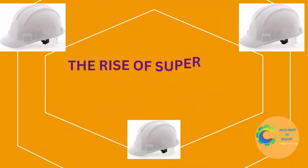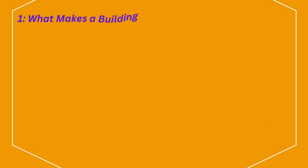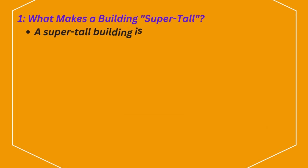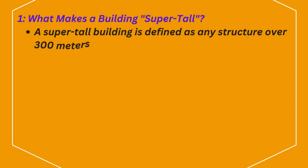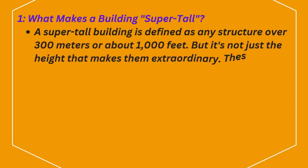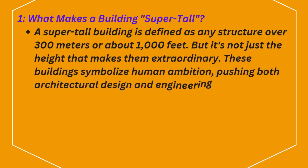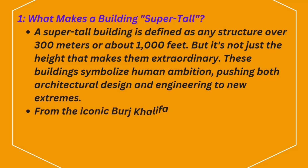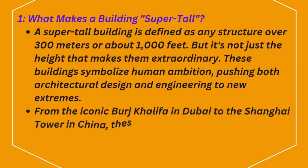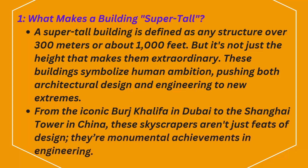Welcome to the world of super tall buildings, the skyscrapers that define modern skylines and stretch engineering to its limits. 1. What makes a building super tall? A super tall building is defined as any structure over 300 meters or about 1,000 feet. But it's not just the height that makes them extraordinary. These buildings symbolize human ambition, pushing both architectural design and engineering to new extremes. From the iconic Burj Khalifa in Dubai to the Shanghai Tower in China, these skyscrapers aren't just feats of design, they're monumental achievements in engineering.